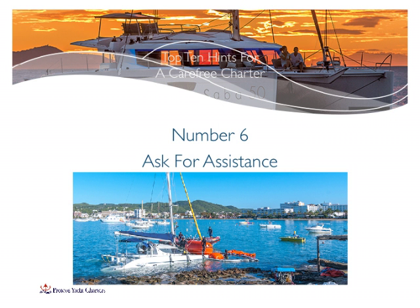Number 6, and I can't stress how important this one is. You haven't sailed this boat before. You've never left this marina before. If you're not feeling really confident, ask for assistance. It'll take a lot of the pressure off of you and your crew.